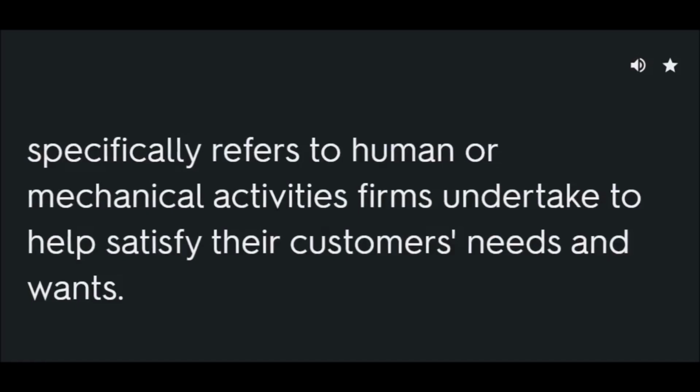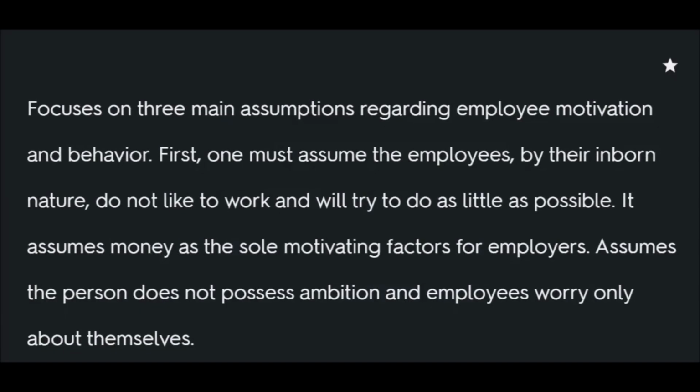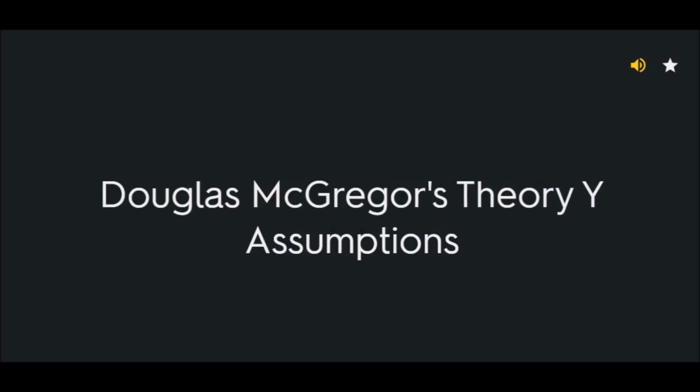Customer service: specifically refers to human or mechanical activities firms undertake to help satisfy their customers' needs and wants. Douglas McGregor's Theory X assumptions. Douglas McGregor's Theory Y assumptions.